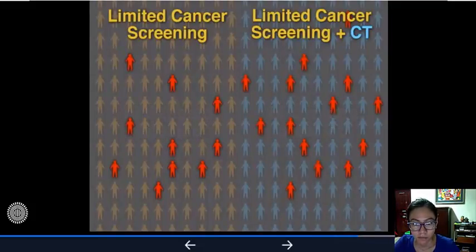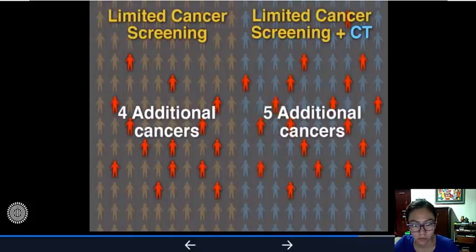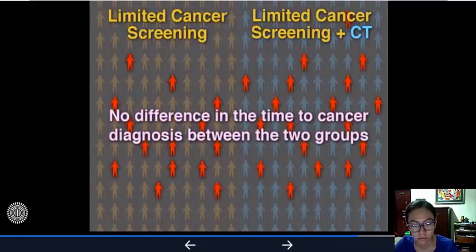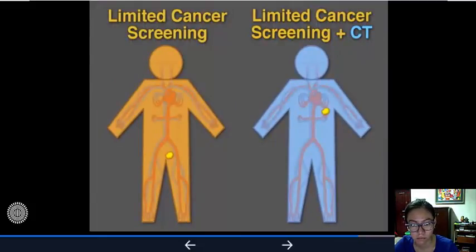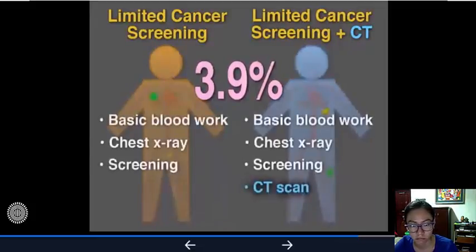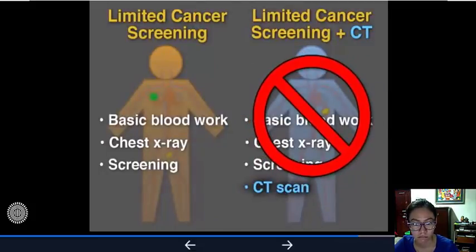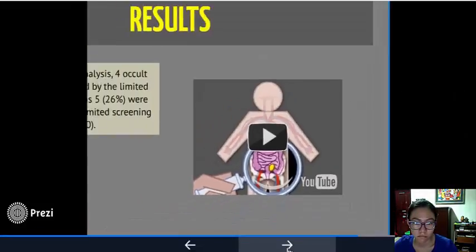Over a follow-up period of 1 year, 4 additional cancers were found in the patients who had undergone limited screening alone, and 5 additional cancers in those whose screening had included a CT scan. These were all tumors thought to have been missed by the initial screening. There was no difference in the time to cancer diagnosis between the two groups. This prospective trial found that the overall prevalence of occult cancer in patients with a first unprovoked VTE was low, at 3.9%. Adding a CT scan of the abdomen and pelvis to a limited cancer screening was of no benefit in such patients. Full trial results are available at nejm.org.